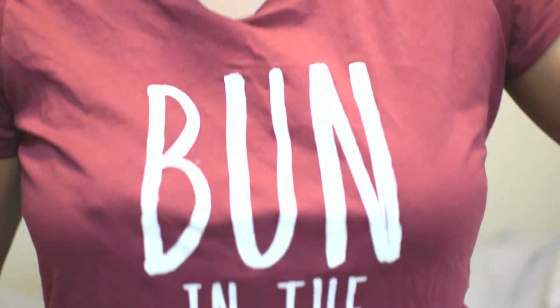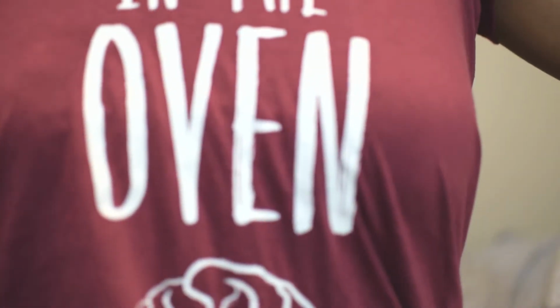I got my shirts. I think this one says bun in the oven. Yeah, this one says bun in the oven, and it has a little bun at the bottom. So get your mama merch. During the first trimester, people don't really know that you're pregnant unless you tell them or they see it on your shirt. So I'm like, might as well.